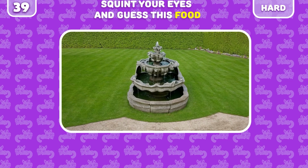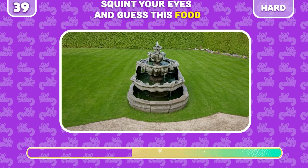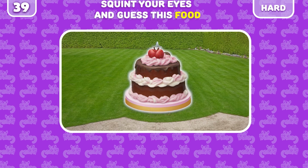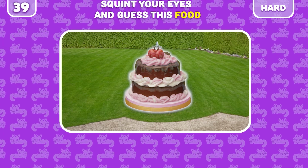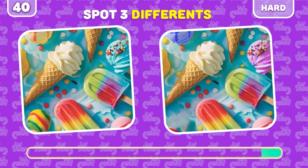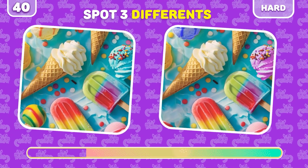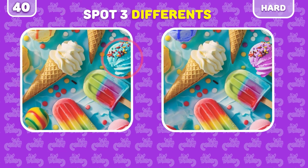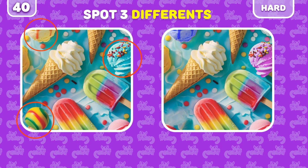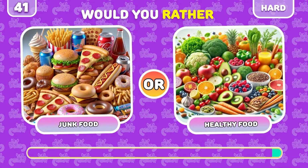Squint your eyes and guess this food. It's a cake. Spot three differences between two pictures. Would you rather junk food or healthy food?